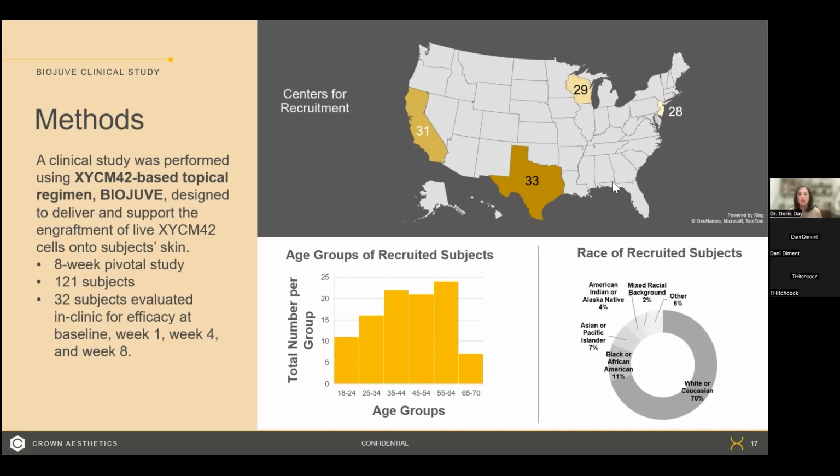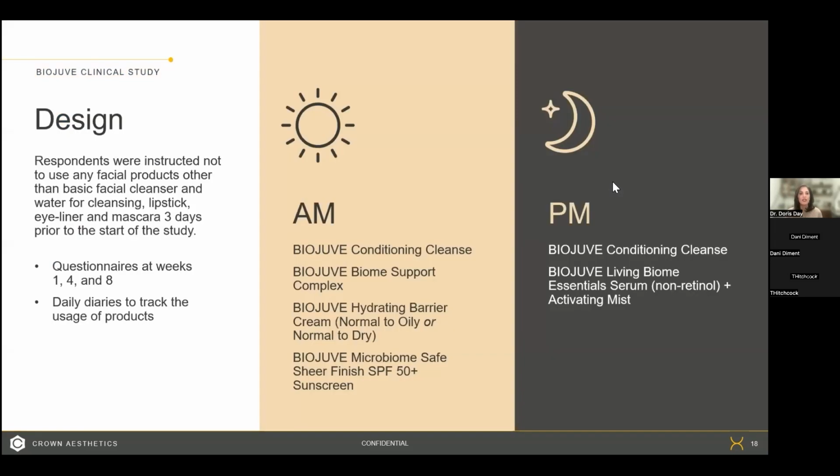It's no small number of a study. 32 subjects were evaluated in clinic for efficacy at baseline, week 1, week 4, and week 8. And the reason why there were 33, but one just dropped off, there was nothing special about it, but they were all in the same state. So those 32 were then evaluated in clinic. Next. So this is the design.